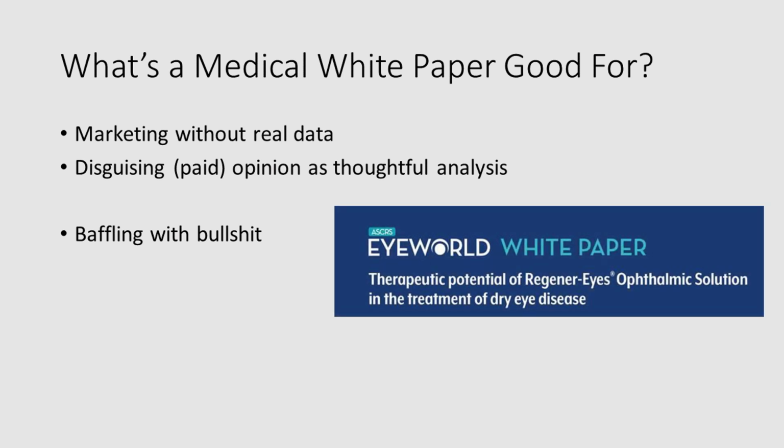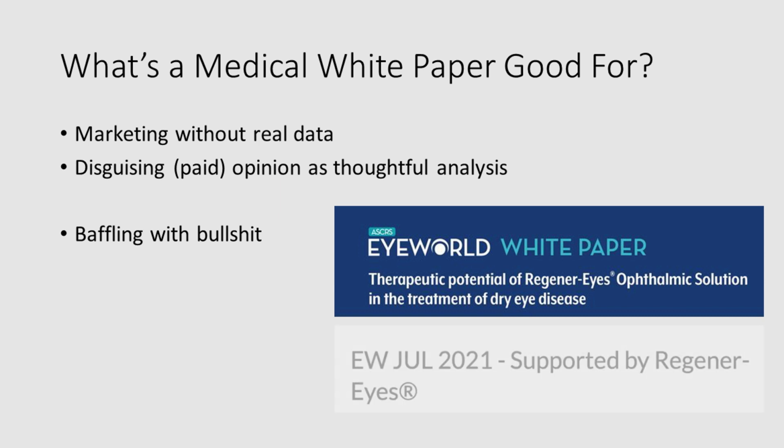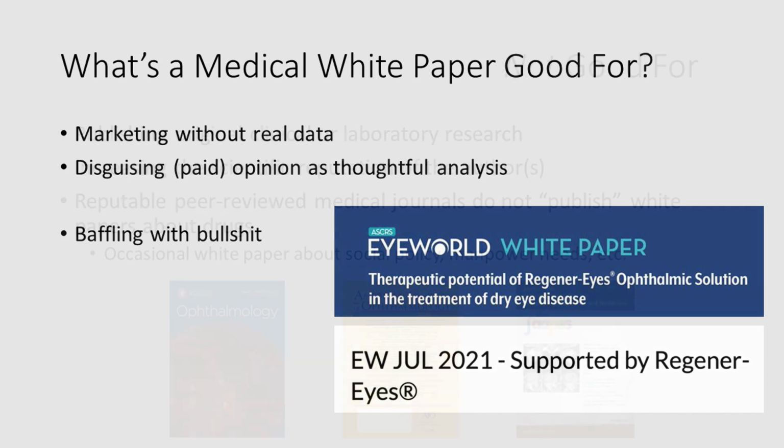And the big bullshit baffler was this Eye World white paper published a couple years ago on the therapeutic potential of Regenerize ophthalmic solution in the treatment of dry eye disease. I've read it, all of it. Then I had to lay down for a while. More prescription bed rest. Unsurprisingly, the entire issue of Eye World for that month was supported by Regenerize.